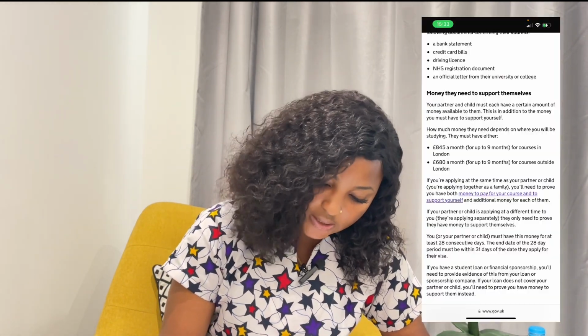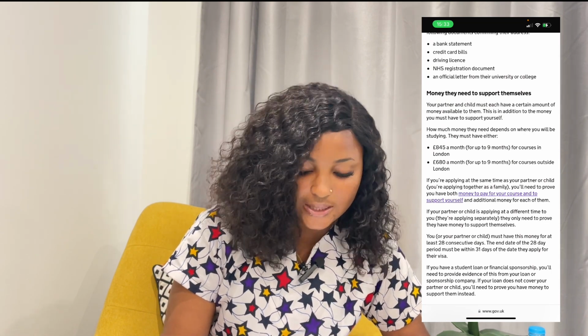That is for this scenario that we use, that you have 10,000 balance of school fees. Some people have lesser balance of school fees to pay. So just use your own calculations. The school you're applying for, let's say your school is 16,000, you pay 50%, 8,000, so you have 8,000 balance. Do you understand? So that is the proof of funds for the main applicant, that is you. So if you have a dependent, maybe your husband or your child that is coming with you, proof of funds for dependent in London is 845 per month times 9 months.